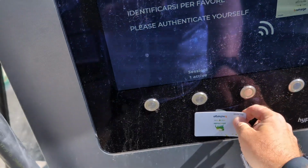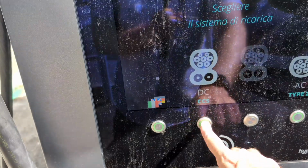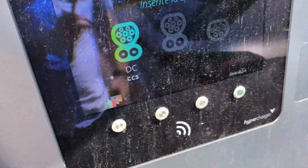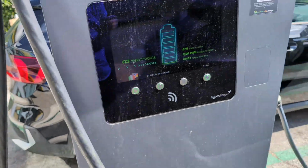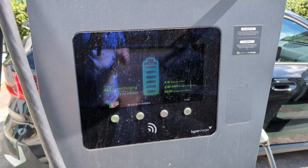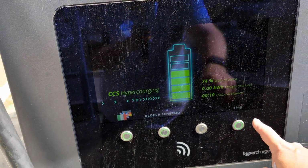So put my card there. CCS is what we want, yes. It says insert the charger, I guess. Plug that in there, and we wait to see what's happening. I don't expect to get a good charging speed because we're at 70%. Let's see, shall we? It's working, 74%.